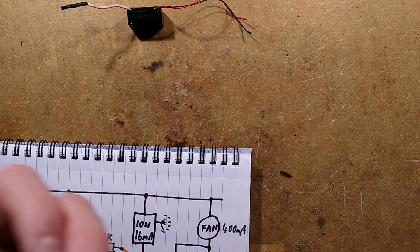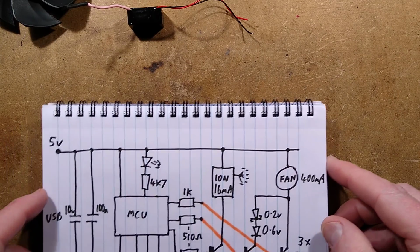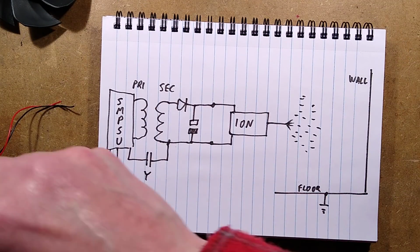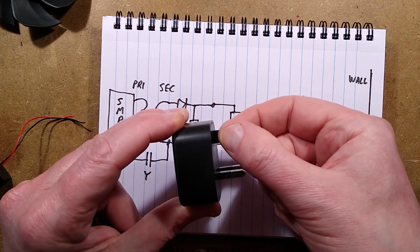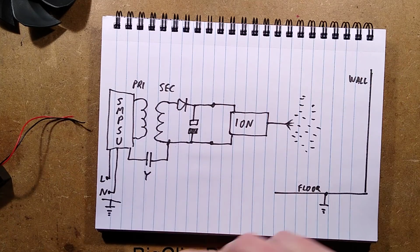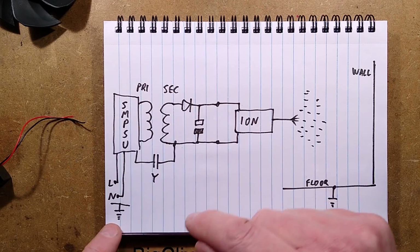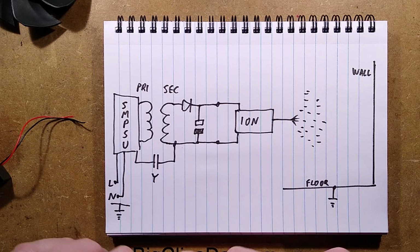So that is the sort of current they suggested that the fan might draw, but the circuitry and the cable probably limits that. So what's the problem with the ionizer? If you use a standard USB power supply, a non-earthed power supply, it's not got any reference from the output to the input other than just a capacitance, you end up with the situation that you've got your live and neutral going in. The neutral is effectively referenced to ground.